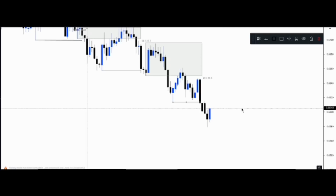Okay, it broke structure there again. And now, because it has broken structure there again, what do you need? Do you need inducement? You don't actually need inducement. So what you need is to mark out your order flow. The last buy before this sell that led to break of structure.